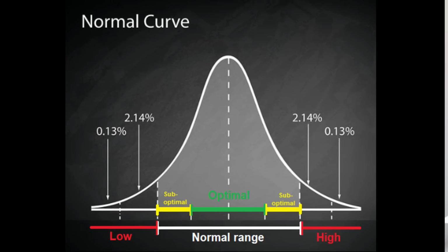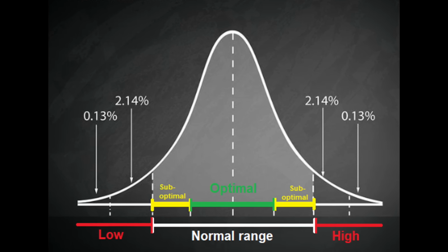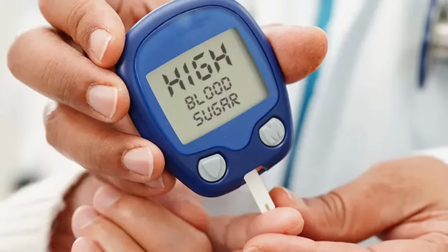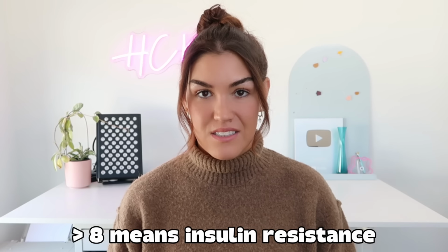But what most people don't realize is there's a huge difference between what's normal and what's optimal. Normal just means you fall within the average range for the population. But let's be honest, the average person right now is on track for prediabetes or already there. So we're not aiming for average, we're aiming for healthy. Take fasting insulin, for example. Normal lab ranges go up to 24, but research shows that anything above 8 can signal early insulin resistance. And optimal is actually somewhere between 2 to 5.